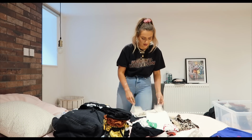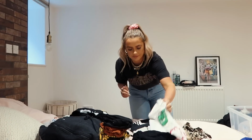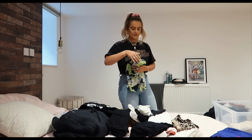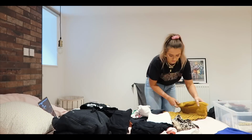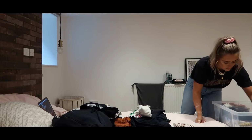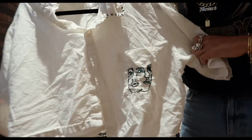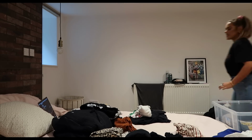Cute little summer top. I like that, but that's gonna go into the summer clothes box. So is this shirt. Cute little summer shirt. I do love this cord. Somewhere there are the shorts that match, which I need to find. Oh my god, my friend Izzy made me this. She embroidered this shirt for me. How cool is that? I need to wear this. You're staying, mate. You are staying.